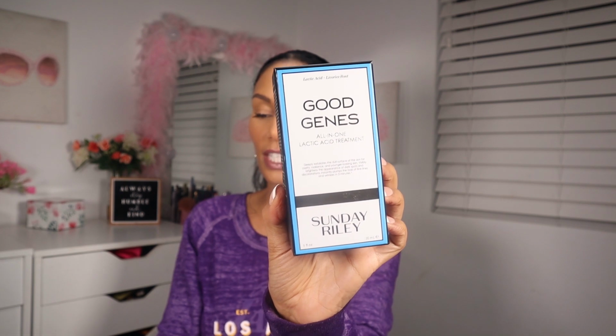This is what the box looks like. It's like a serum. Apply 1 to 2 pumps to clean dry skin as a leave-on treatment. Can be applied on top of a night cream and before your moisturizer. I will be trying this because I'm a sucker for a good product.